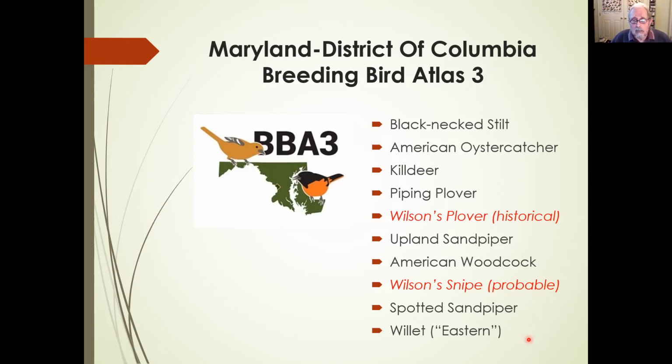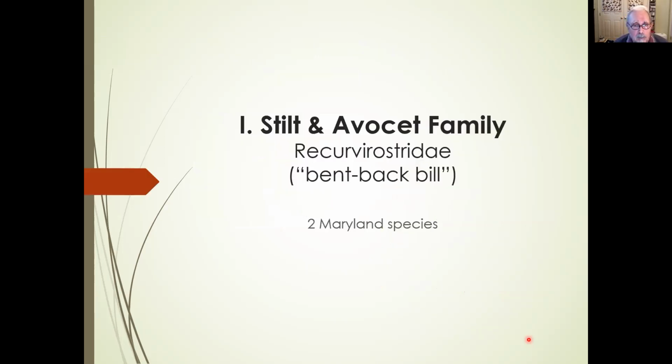And we have 2 that I have in red. Wilson's plover was a historical breeder, primarily in Assateague. And Wilson's snipe is a probable breeder in Maryland, but it has yet to be confirmed. And hopefully, maybe one of you will confirm these. The most likely spot where they are being seen and heard is in Garrett County. But there has not been a confirmation yet that they are breeding here in Maryland. So all of you can head out to Garrett County and see if one of you can confirm a Wilson snipe out there. And maybe I will even offer to give someone a shorebird book if they actually confirmed one out there. So let's go through the families real quick.